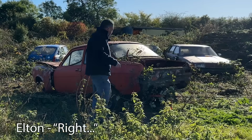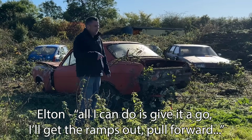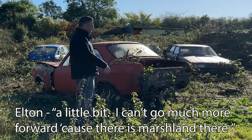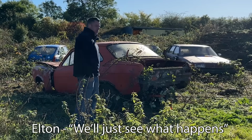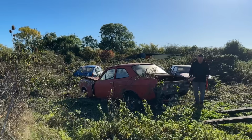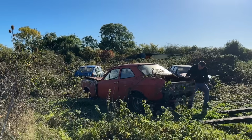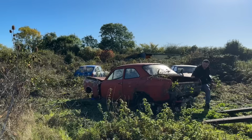Right, all I can do is give it a go. I'll get the ramps out, pull forward a little bit. I can't go much more forward because there's marshland there. We'll just see what happens. The shell is veering slightly off course, so a bit of manual manoeuvring is required to make adjustments. With no steering, this is the only option.